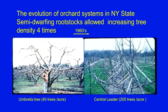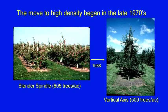This train that we were involved in, in New York particularly, took a turn towards high density in the late 70s, led by an extension specialist named Dick Norton. He introduced from Europe the concept of the pedestrian orchard, and it's called the slender spindle. And this is a picture of a beautiful slender spindle orchard.